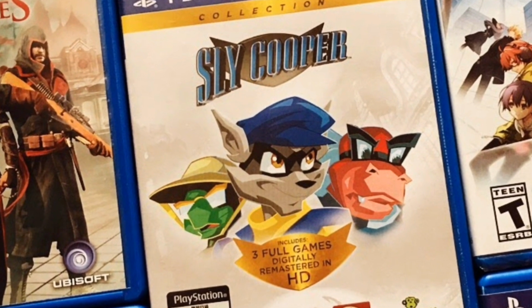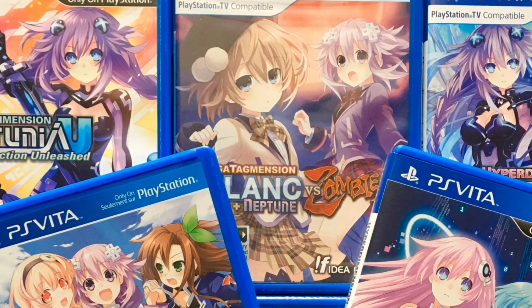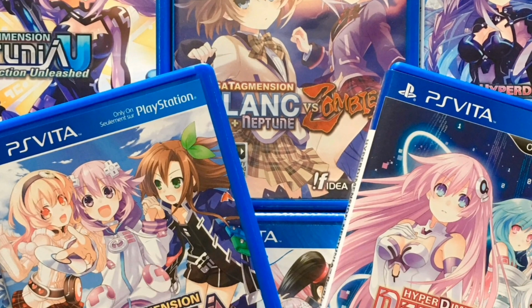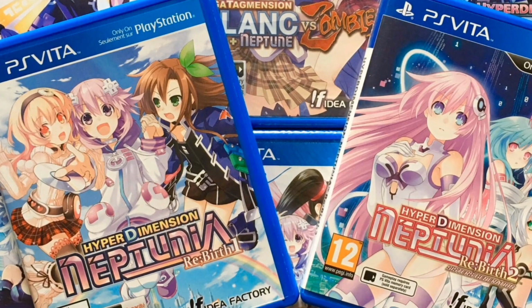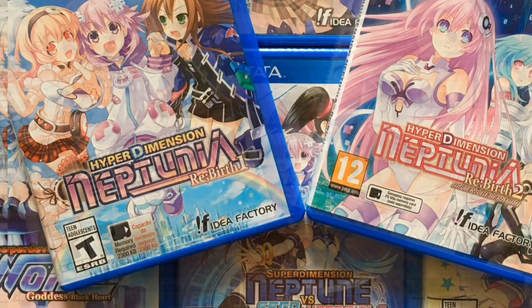Sly Cooper, the trilogy, is really cool. I like that one. And of course we have a whole heap of Hyperdimension games. I think there's like 7 or 8 games on the PlayStation Vita, but there's a lot of diversity here, like I said, and that's what I like about the Vita.